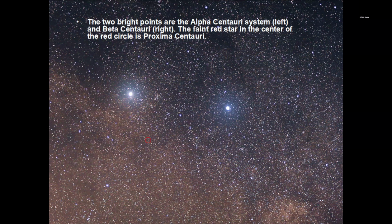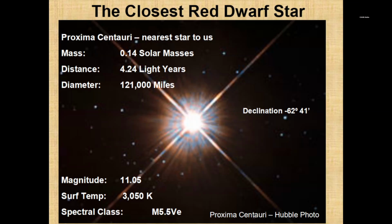Okay, if you want to go see these things, here is Proxima Centauri in this red circle. If you look real careful, you can maybe see a little red dot there. If you have the Hubble telescope, though, it looks a lot better. So there are the characteristics of Proxima Centauri. I'll just let you read them there, but I will point out it's magnitude 11. And you're going to have to go somewhere besides Arkansas to see it because the declination's about minus 62 degrees. So you probably want to pick a different one.